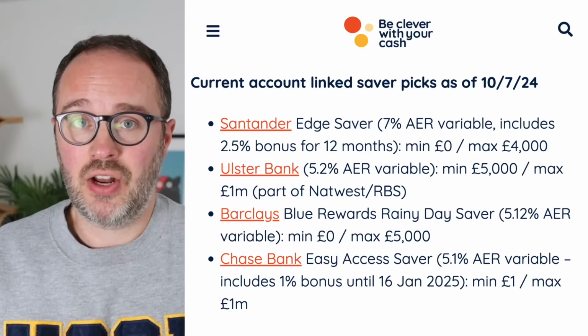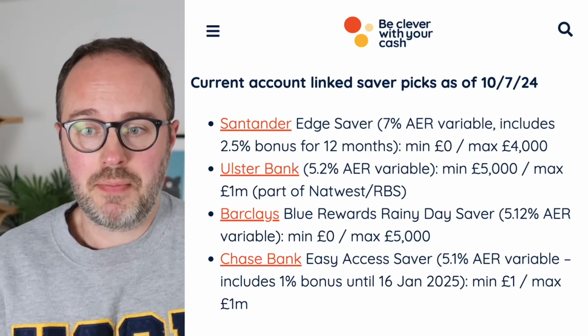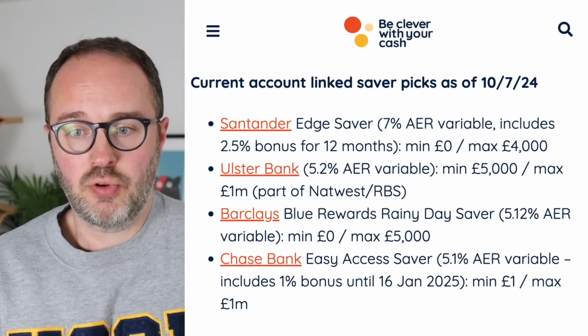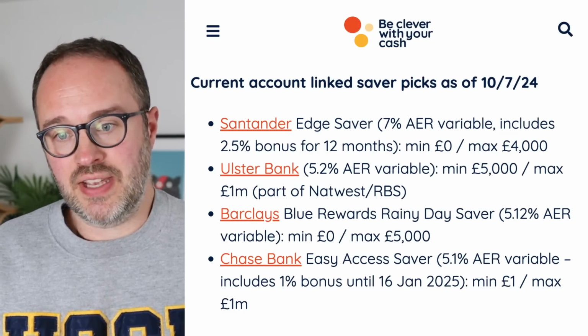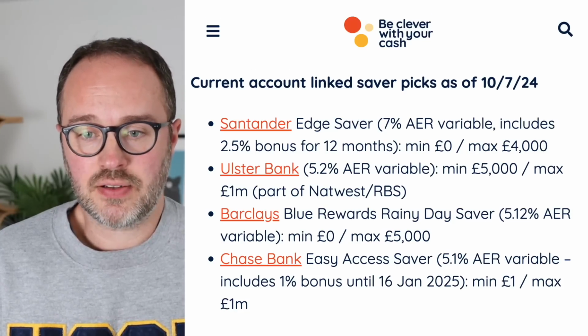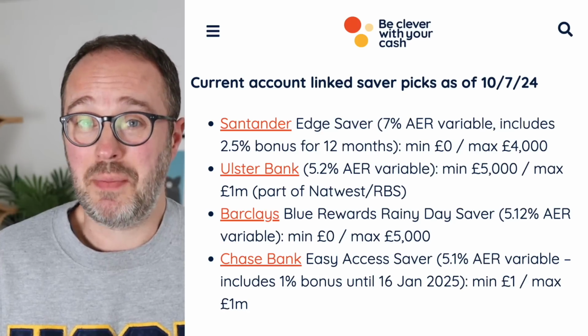Ulster Bank, if you have an Ulster current account, you can get this loyalty saver paying 5.2%. Does have a minimum balance there of £5,000. Then there's the Barclays Blue Rewards Rainy Day Saver. This one, 5.12% AER on balances up to £5,000. Various hoops you have to jump through, and there is a £5 fee coming to this one.